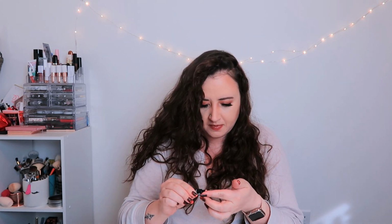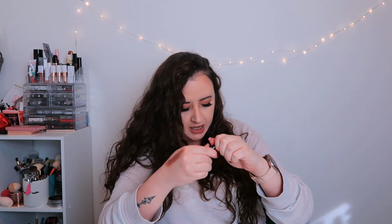Okay, I got it. Whoa. Oh my goodness. What? I took out a lot, not meaning to, but it's a really, really pretty color. So it definitely looks like a rosy copper, but it also looks like silver flecks, which are reflecting colors around. Look at that.